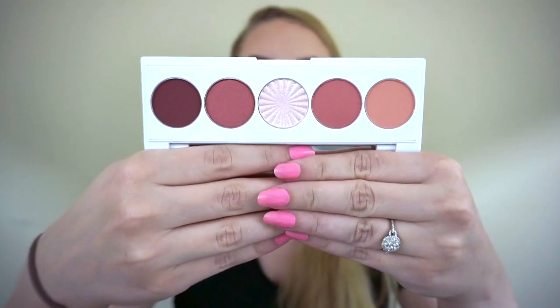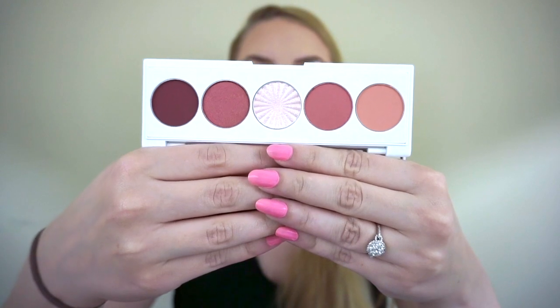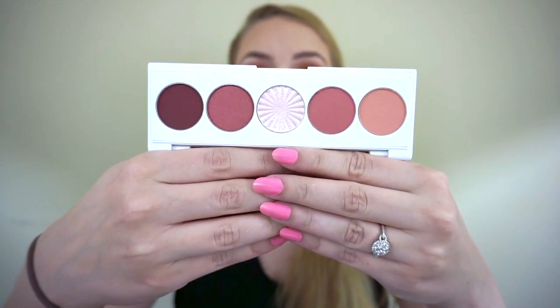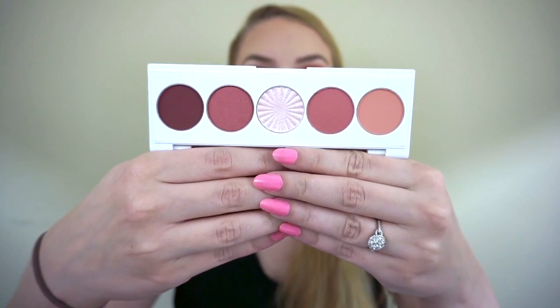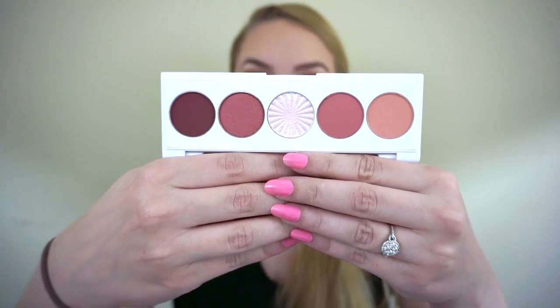and they have a couple of them. They just released some new ones, a more colorful one and a bronze one. I really want the bronze one. But the palette that I purchased is called Sweet Dreams. You have 5 shades. The one in the middle is one of their highlighters, and this is the shade Pillow Talk. I know Lauren My Beauty really loved this palette, and the colors are right up my alley, so I really, really wanted this in my collection, and I'm excited to try OFRA eyeshadow formula.